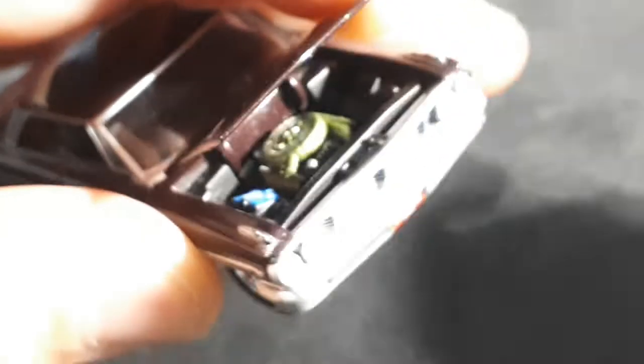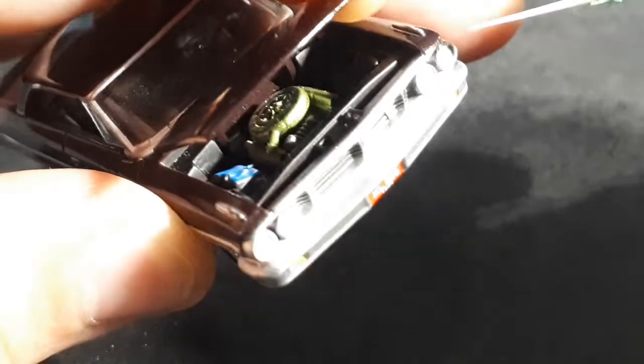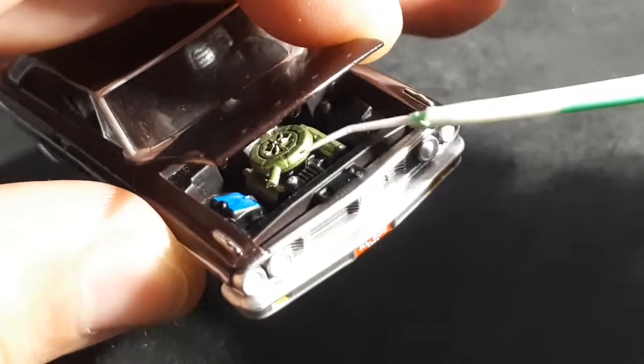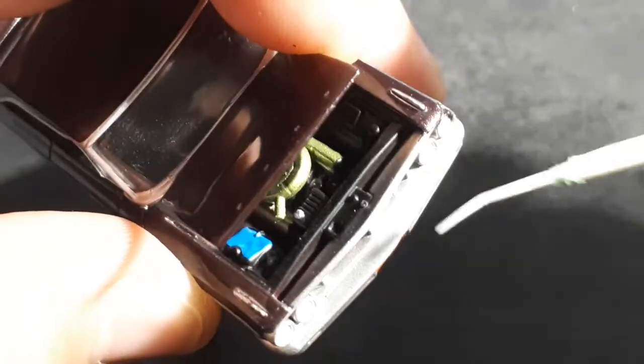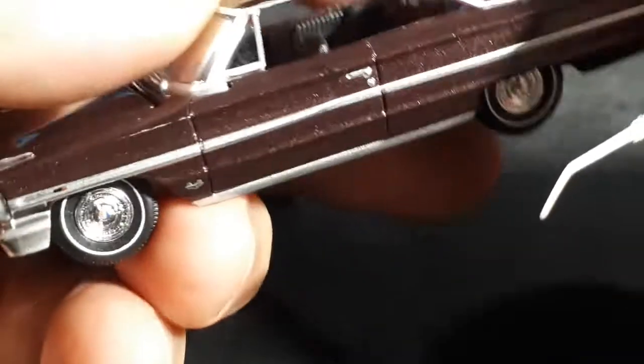Oh, boy, it's so hard. This hood just doesn't stay in place. It keeps closing. So also the engine is pretty deep. So I suppose as far as engines go, Autoworld is one of the better companies it seems, but I'd rather just have no engine, of course, because I don't like looking at this. That's just really bad.